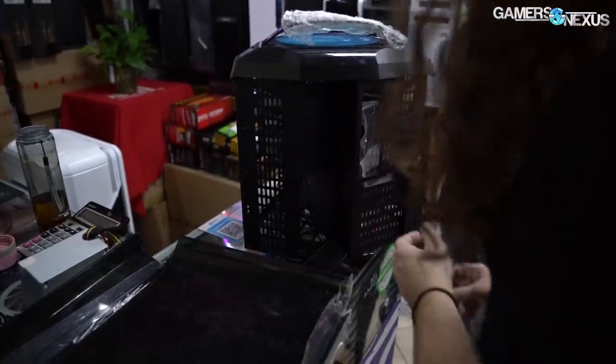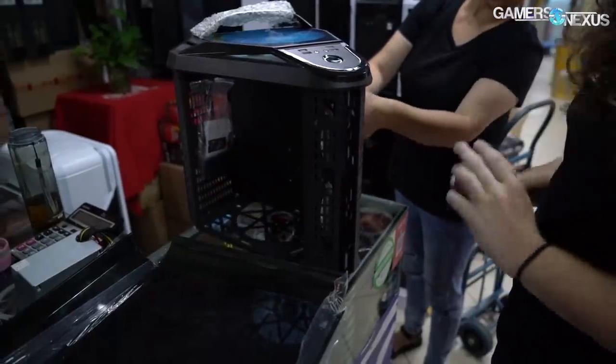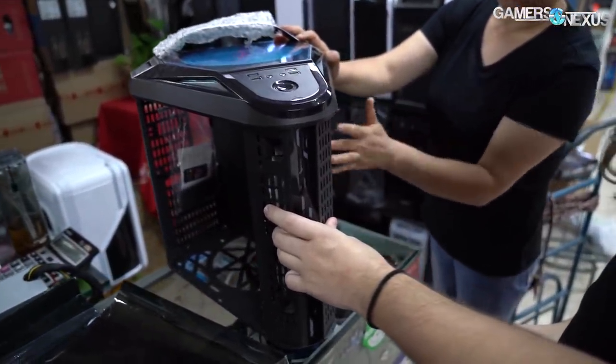The case is probably one of the most interesting things we'll see here, and it'll get its own review in our standardized case testing bench. The fans will be for a different computer, but our $66 case starts off the build with something adequately weird.